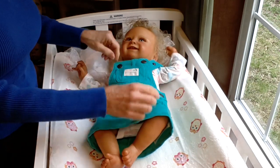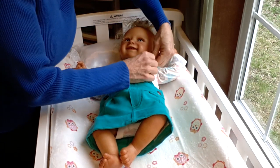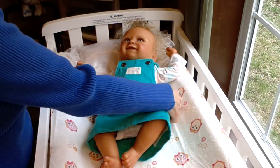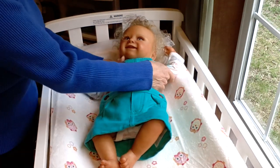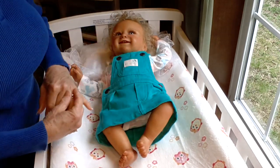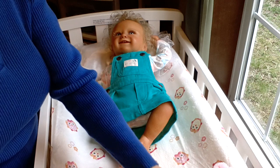No, no, no. He wasn't going to do that. He was not going to even touch that snake, even though I came all that way with the snake just for him for Father's Day. And he just refused. He refused to do it.